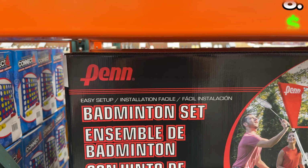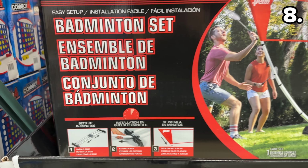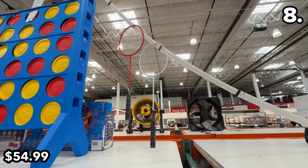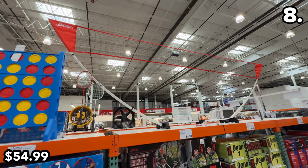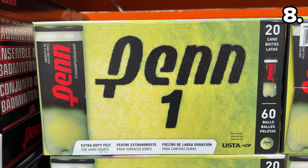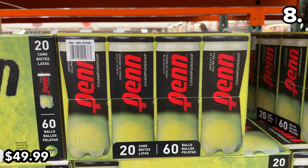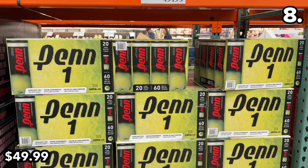For point 8, and for those ready to burn off energy from all that food, this badminton set at $55 includes 4 rackets, the net, birdies, and although it is deceptive from how I shot this in store, the box fans in the background are not included. I am more of a tennis person, so I was eyeing this 10-pack of high-quality tennis balls at $50, although I might ask my neighbor if they want to split this with me as I don't need 60 tennis balls.